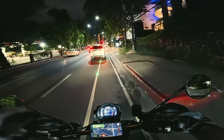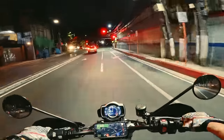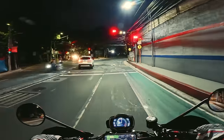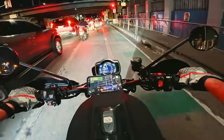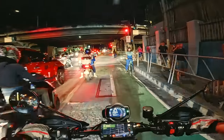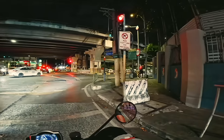Alright, you must concentrate. Not used to riding on the right hand side of the road. I got no idea. Does it mean we can go still? Yes. With caution? Okay. Alright, I'm just gonna follow these guys. Does that mean I can go? No right turn on red signal. No.